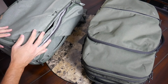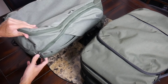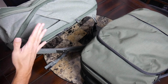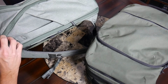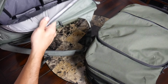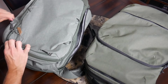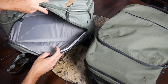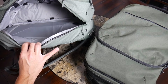I tend to leave the divider up as I like to have the two separate compartments, but I think it works well either way. And then moving into the main compartments, although the approaches are different, both of these provide a really nice amount of access to the main area in a way that many other travel bags don't always do. So with Peak Design's bag, you have these zippers along the side. So you can actually access both sides of the bag very easily with these zippers that span the full height of the bag. So if you want to reach in and grab something without actually opening it up all the way, you can do so.